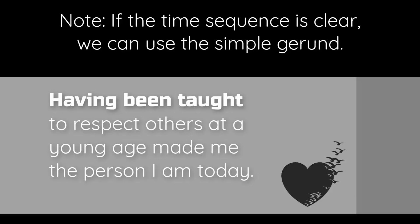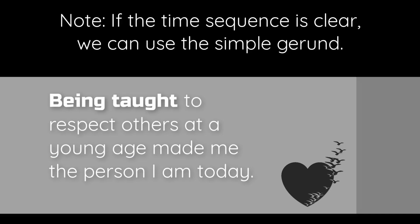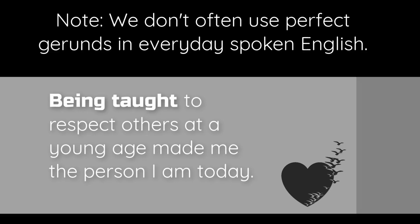But look at this example. Having been taught to respect others at a young age made me the person I am today. I feel the time sequence is clear because we have two time markers, at a young age and today. So personally, I think it's fine to say, being taught to respect others at a young age made me the person I am today. And truthfully, we don't use perfect gerunds all that much in everyday spoken English.